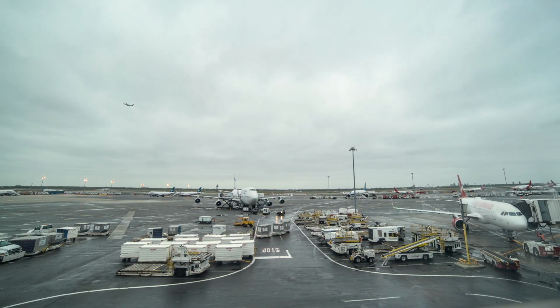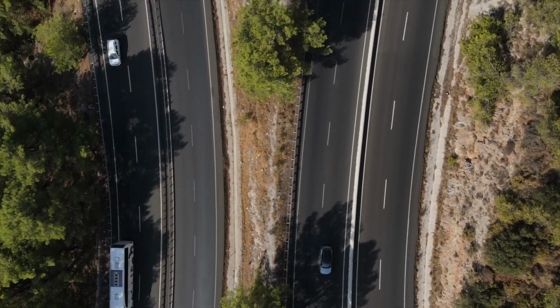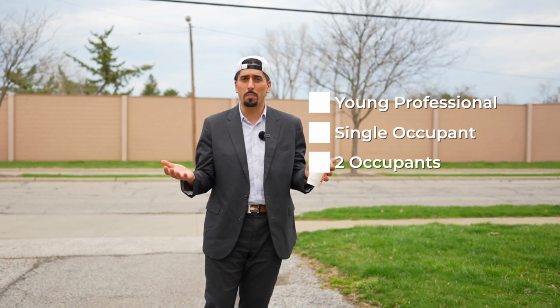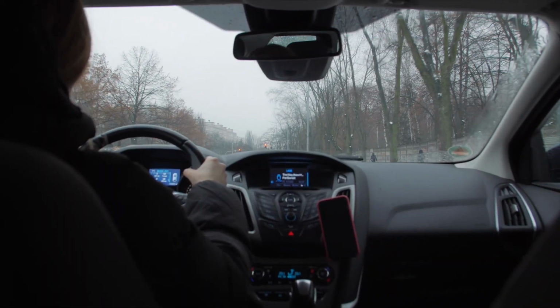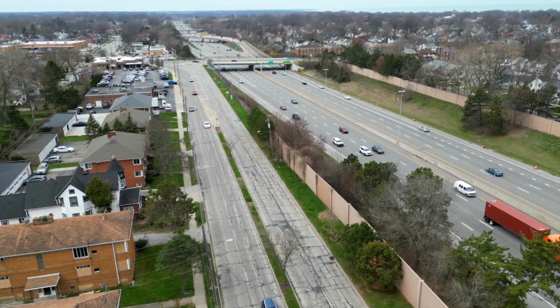Coming from someone that grew up living near an airport, highway access is immensely valuable for a tenant base. We're talking about a tenant base that is typically going to be a little bit more transient in an apartment style setting. We're not really going to see families looking to establish roots. It's going to be a transient tenant, young professional, single occupant, maybe 2 occupants, working remotely, working downtown, want to be able to commute back and forth pretty conveniently and pretty quickly. So having highway access like this is immensely valuable for your long-term investment.